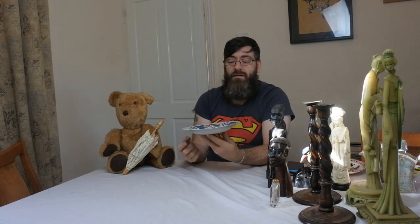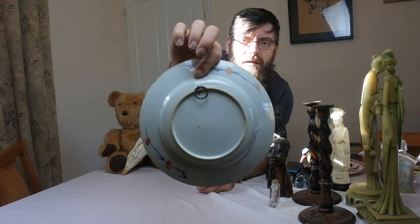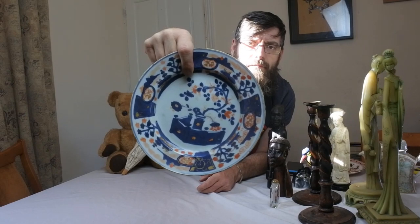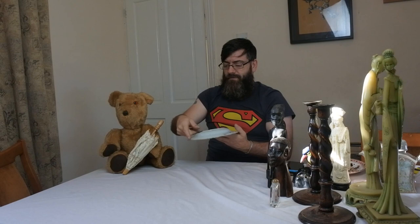Here we have a piece of 18th century Chinese porcelain. As you know, I'm trying to learn the subject, if I ever get time. Hand-painted Chinese Cantonware export. So, give a little look-see at it, guys. Really nice thin porcelain. Very delicate thin porcelain, believe it or not.